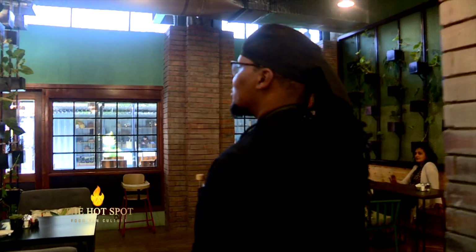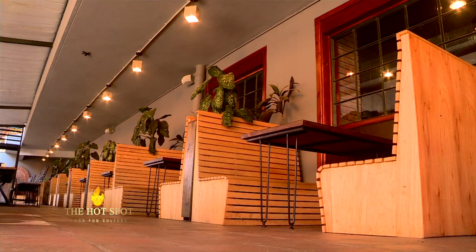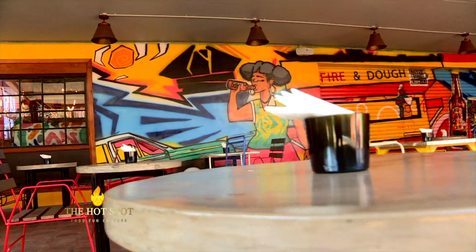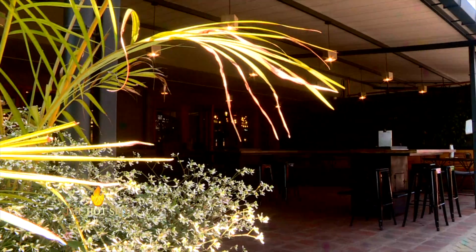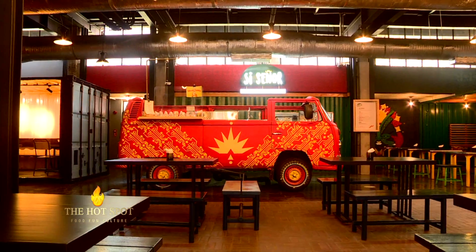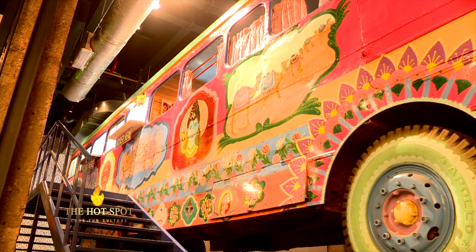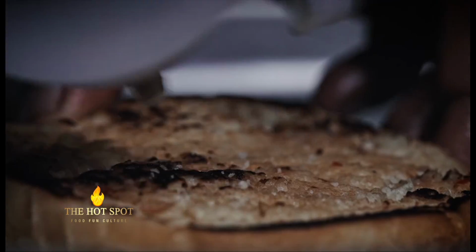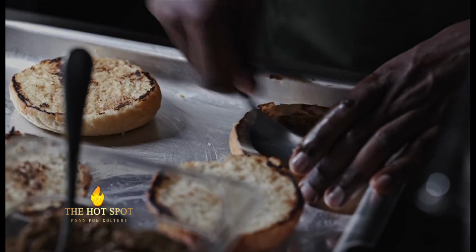This is the sitting area. We also have an outside sitting area for Spilt Milk. It is tastefully designed and decorated with a range of art, colorful lighting, and food trucks that create the ultimate street vibe and a modern ambience that makes you feel right at home.